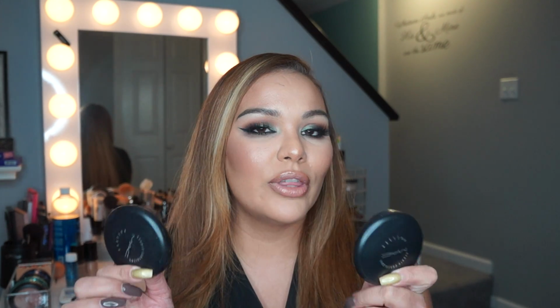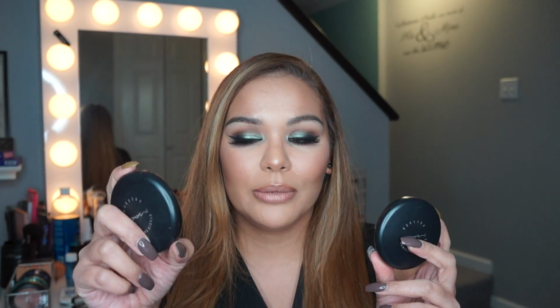So first powder I'm going to talk about is the MAC Studio Care Blend powders. I'm not sure when these came out, but I know they've been around for a little bit, but I discovered them sometime last year or the year before, and I have been sold ever since. I get one in Light Plus and I get medium dark for all over.